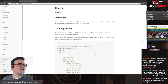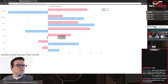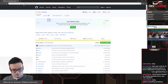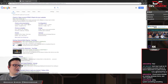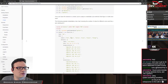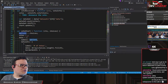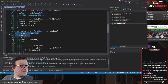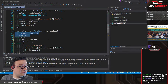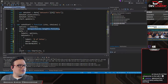These are really bad examples, guys. Usage. Creating a chart. Labels. There we go. And then the data set. There we go. Yeah, data needs labels and then the data set. Okay, gotta run this right. Labels was choices. Like that. Yes, this makes sense now. Label is choices and then the array of choices.length, fill it with zeros. Yeah, okay. So, yeah, that makes sense.